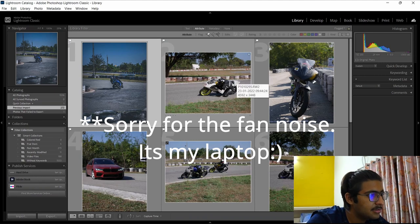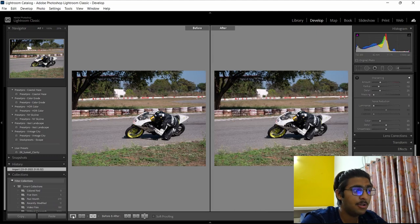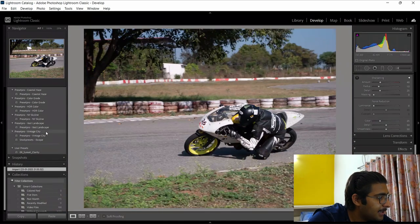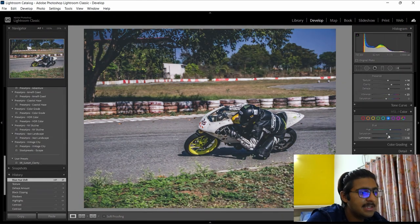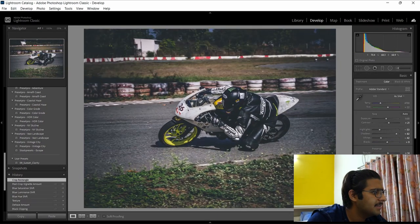Alright, so this is the next photo. I should say, guys, this was my first time on such an event and it was super fun. Just look at this here. There's hardly any gap. These guys are just professionals doing it. So for the next photo as well, we're gonna do the same thing basically. This looks pretty good, I think. Yep.